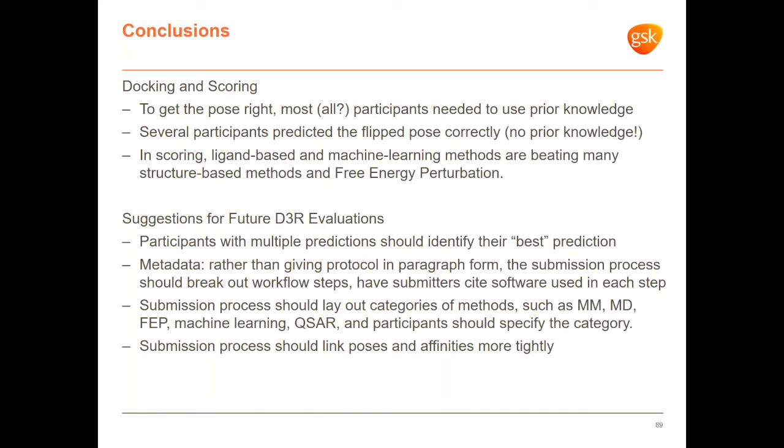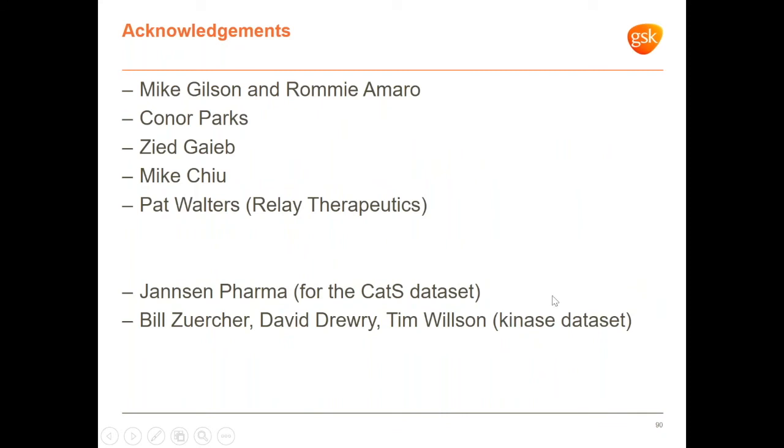I can stop now, or we can talk about the suggestions. I think we can talk about the suggestions tomorrow. Okay. Yeah, it fits in better tomorrow. So let's stop it here then. I do have acknowledgements, but I think I mentioned them as we were going through. So that's it.